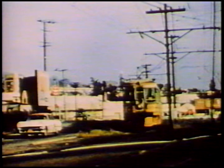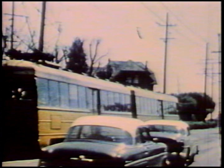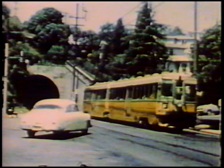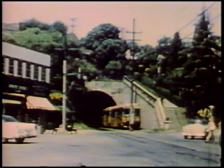And on to Henry Street. Here's the train heading from Henry on to Sutter, along Sutter Street to the North Bray Tunnel. At the other end of the tunnel was the end of the line for the F line.